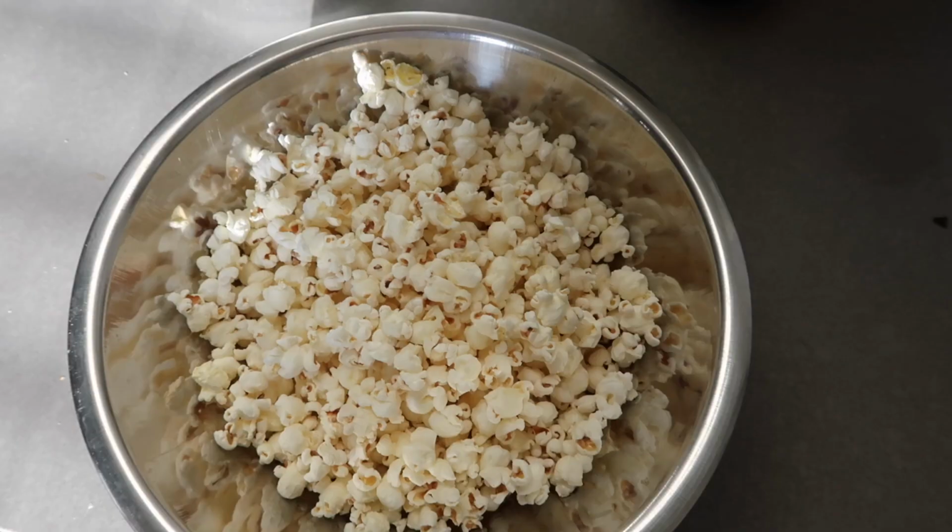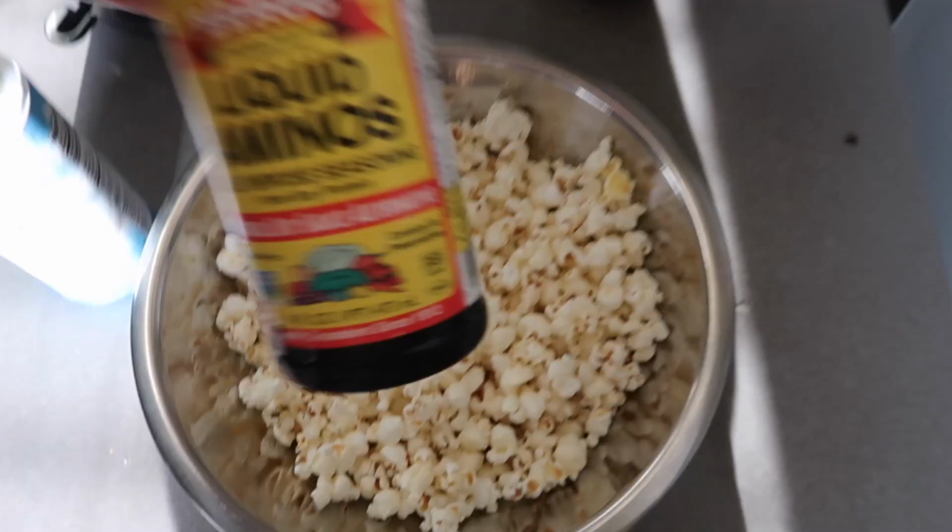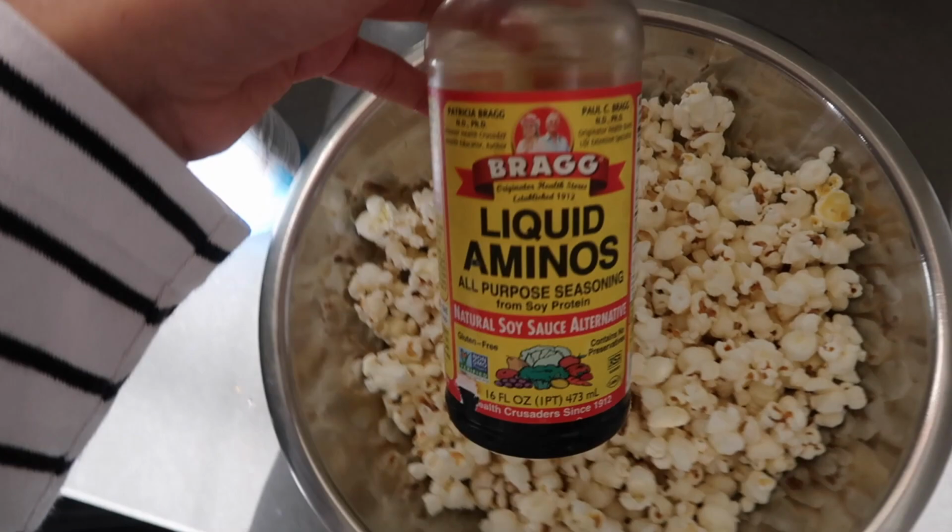Just made my most favorite snack. Is anyone else seeing popcorn on the stove? Just get the plain popcorn kernels. This stuff, liquid aminos. Yum!